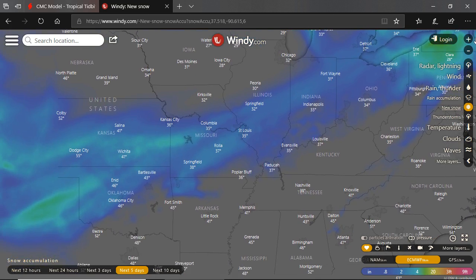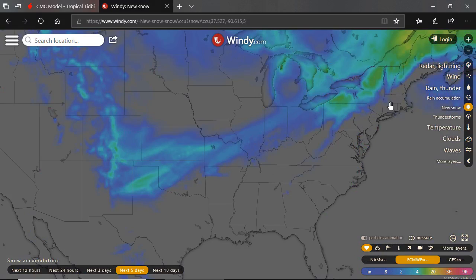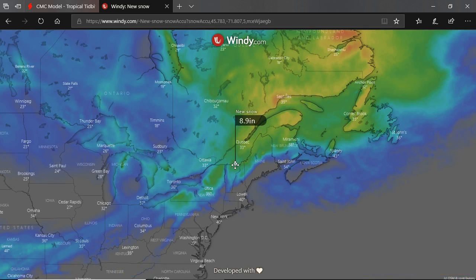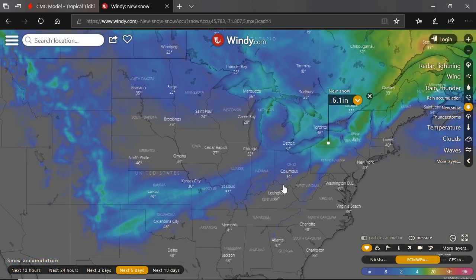Alrighty, if we look on Euro, it's a little bit different here, actually. If we go up into Maine first, it's showing maybe up to 8 inches, maybe 10 inches possible, or maybe up at 11 around the border area. New York State could see some.